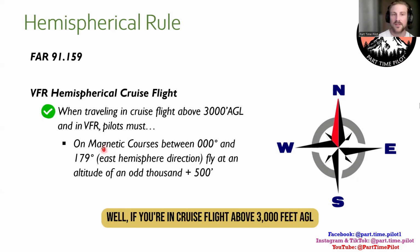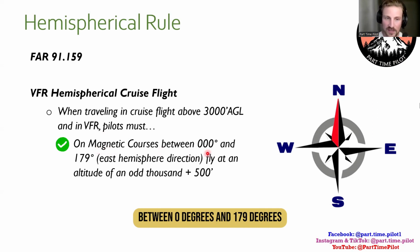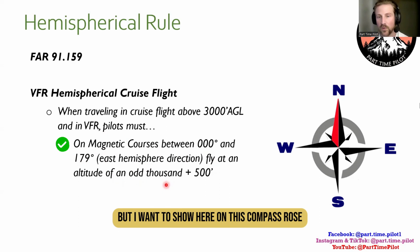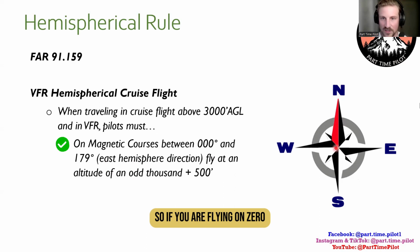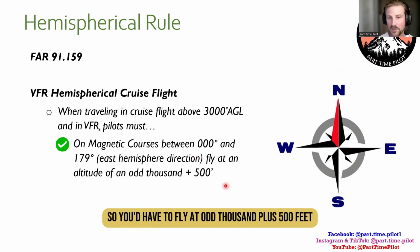All right, so what does it say? Well, if you're in cruise flight above 3,000 feet AGL and in VFR, when on magnetic courses between 0 degrees and 179 degrees, so that's the east hemisphere direction, you must fly at an altitude of an odd 1,000 plus 500 feet. I'll give examples of what those are in a second, but I want to show on this compass rose what these courses are. It's magnetic course, not true course, we're talking about. So if you are flying on 0 degrees, you're going due north, this would fall in this category, because it's 0 to 179. So you'd have to fly at odd 1,000 plus 500 feet.